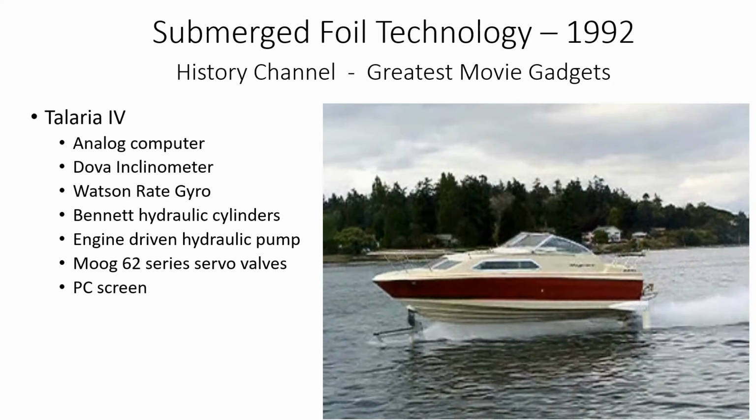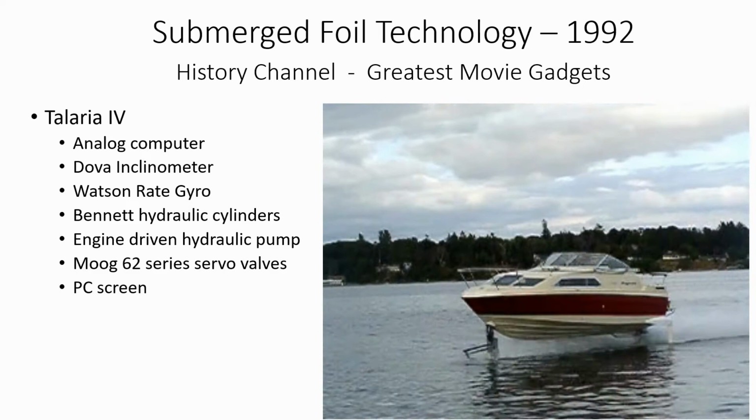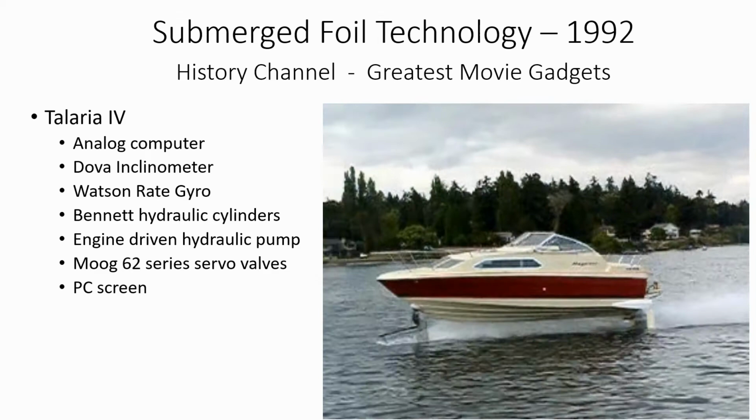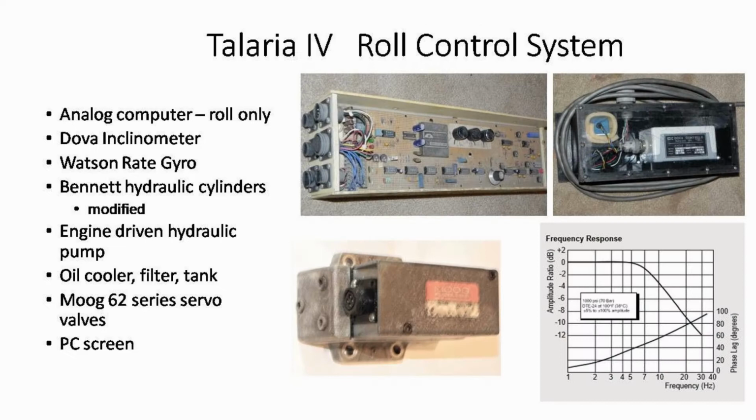Solaria 4 had an analog computer, Dova inclinometer, Watson rate gyro, Bennett hydraulic cylinders, an engine-driven hydraulic pump, a Moog 62 series servo valves, and a PC screen. The analog computer had speed variable feedback gains. The calculation used a multiplier circuit. The Moog servo valves have a minus 3 decibel frequency of 10 hertz. The hydraulic cylinders operating the flaps had positive feedback.